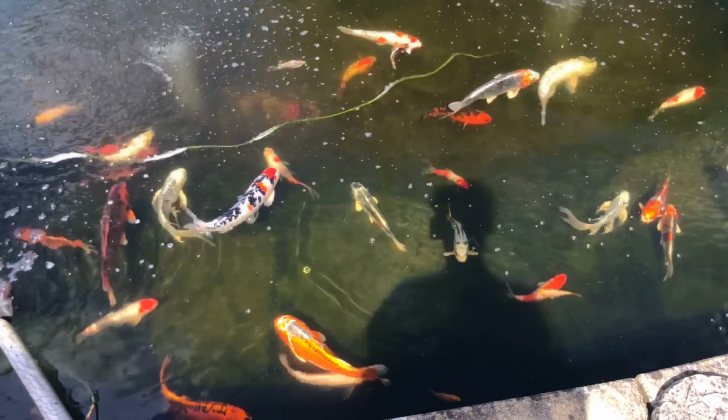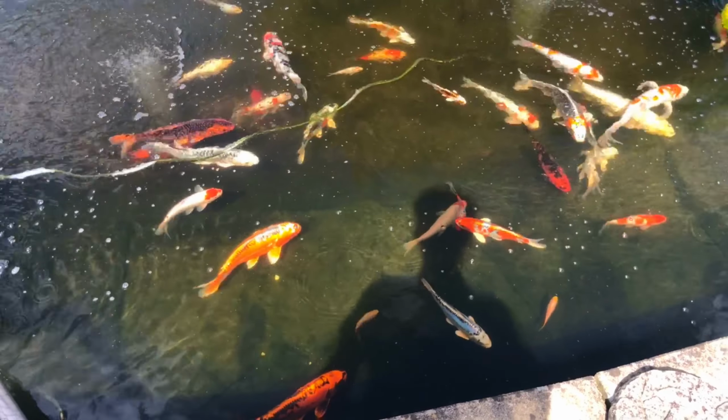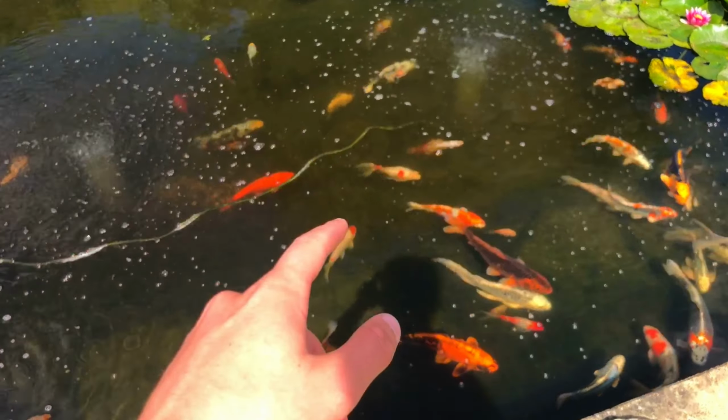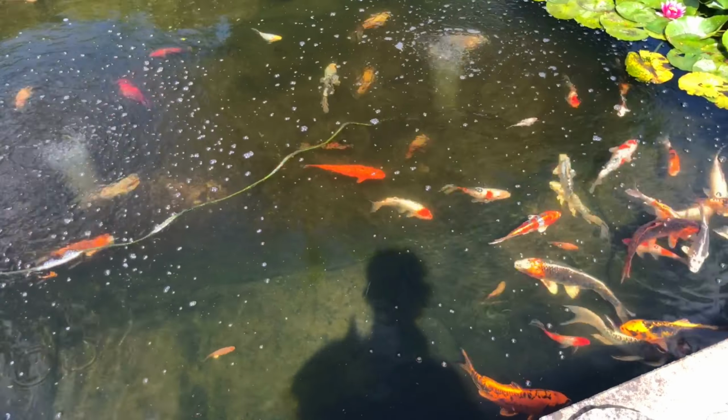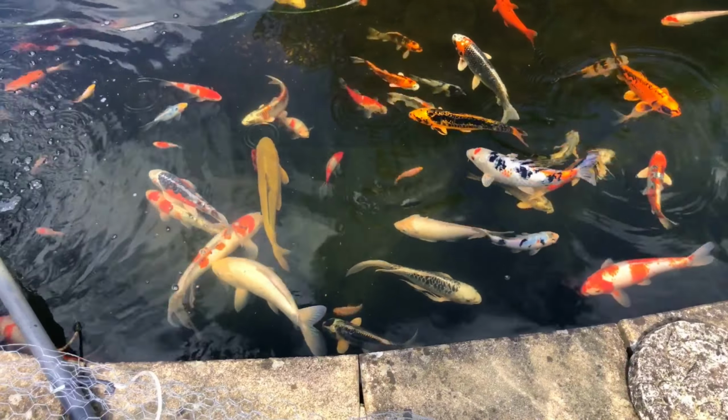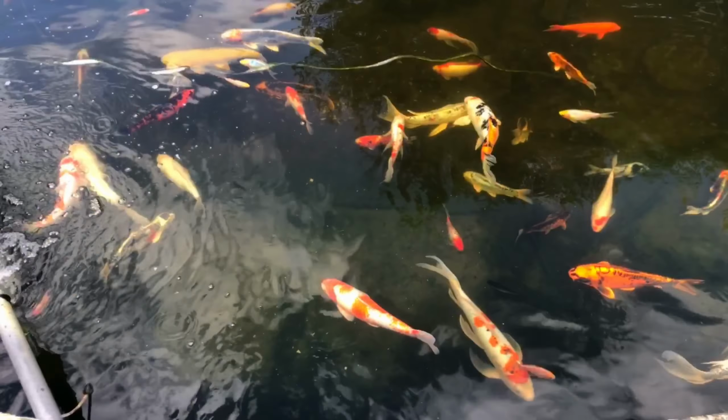But I couldn't be happier really with how much clearer the pond has gotten. I'm going to turn off the air pumps here so you can see it a bit better. They just stir the water a bit, so I'm going to turn them off now and we'll get a much better view of the fish. There we go, now the aerator's off, you can get a really good look at the fish, each individual one.